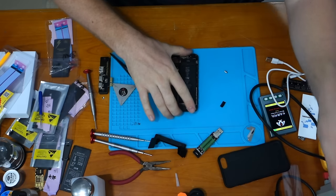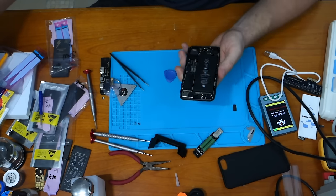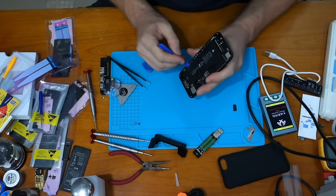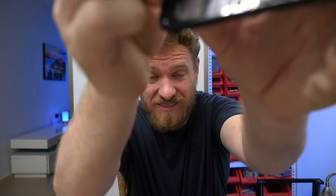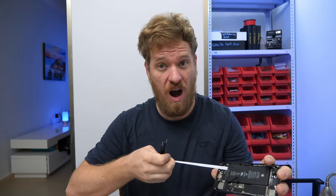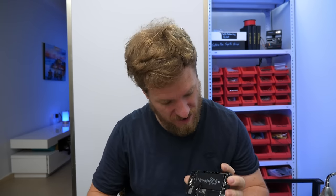No good. So, now we heat up the back and try and pry the battery out. Now, I only want to use plastic tools. I really don't want to puncture this battery with a metal tool, because then it might blow up on me, and that's no good. Hear that sound? It's a good sound. It's how you want it to sound. Okay, that's what's supposed to happen. One out, one to go.